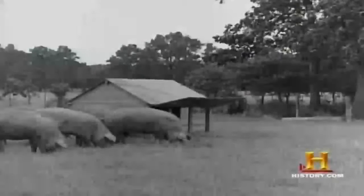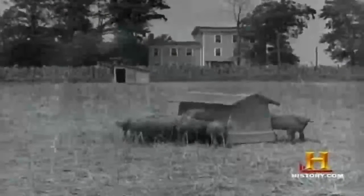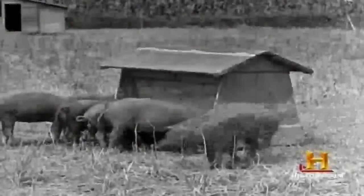The corn cobs were generally given to the pigs to eat, and then when the pigs were finished with them and there was just the cob left, they would take those and use them to wipe themselves. So there was very little waste.